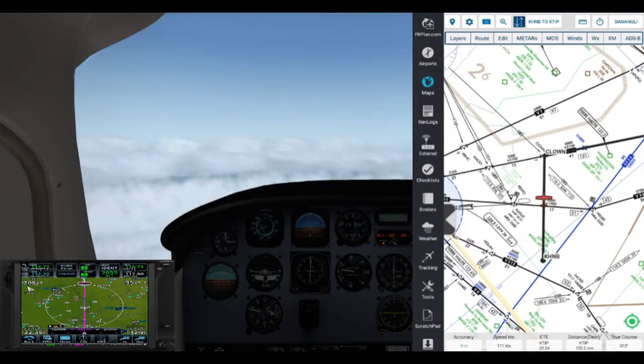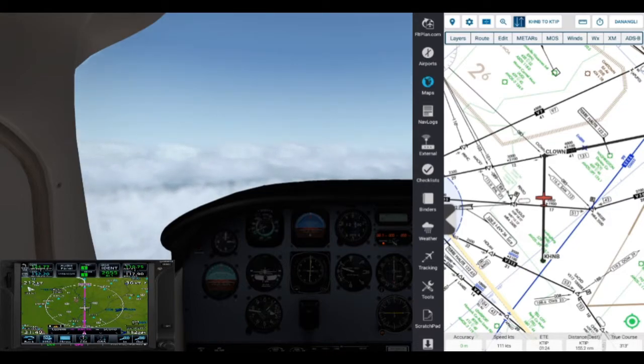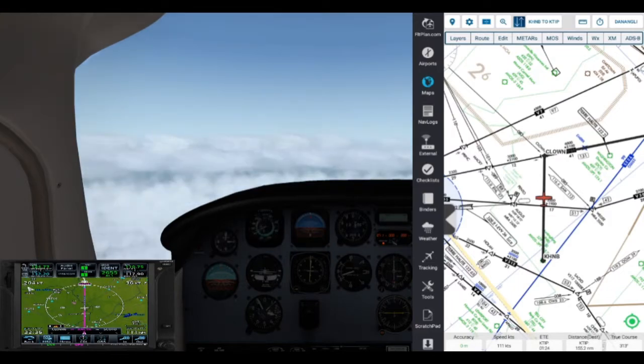So I disengage the altitude hold, push the nose down. Try to just do vertical speed down 700 feet a minute and see what happens. So in that amount of time that I was playing with the autopilot, we've climbed almost 1,000 feet. Now it seems to be descending, not at the 700 I selected, but it is descending.